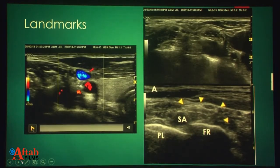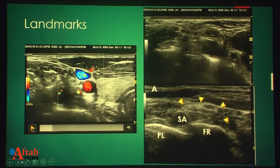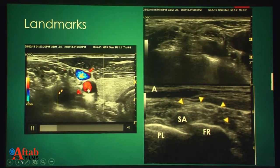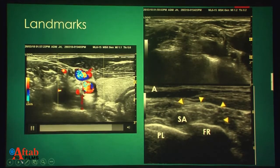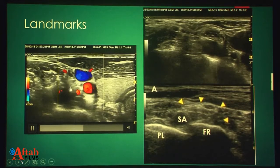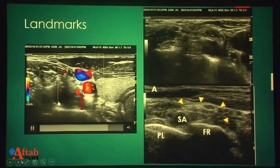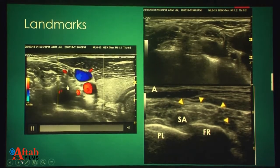If I just make this movie run for you, is it running? Yes, it is. So what we have here is our thyroid, the lateral lobe of the thyroid, carotid artery, internal jugular vein, small vagus, and of course that will in turn, when we move down and distally, the subclavian artery.